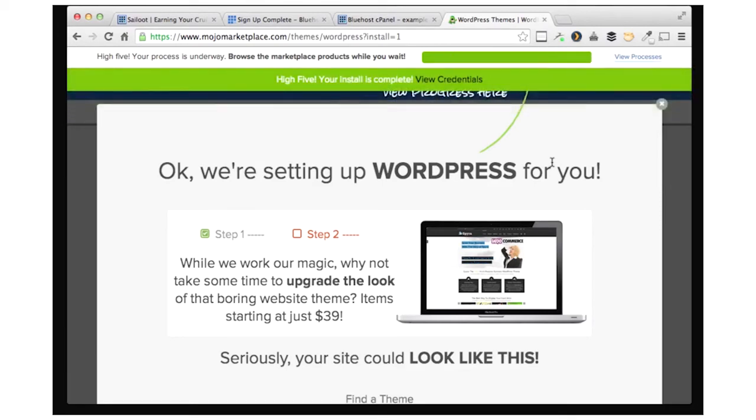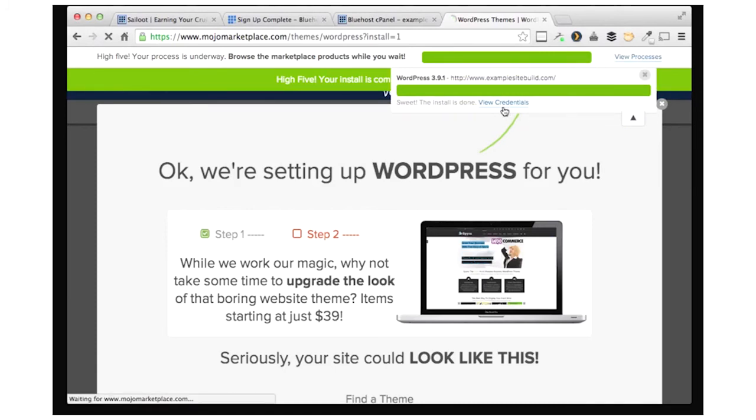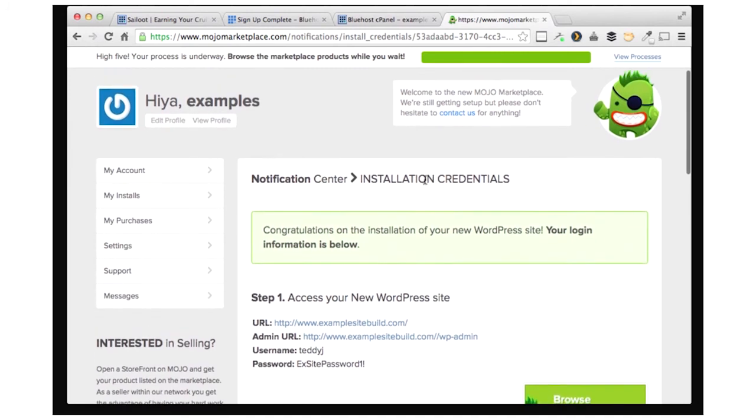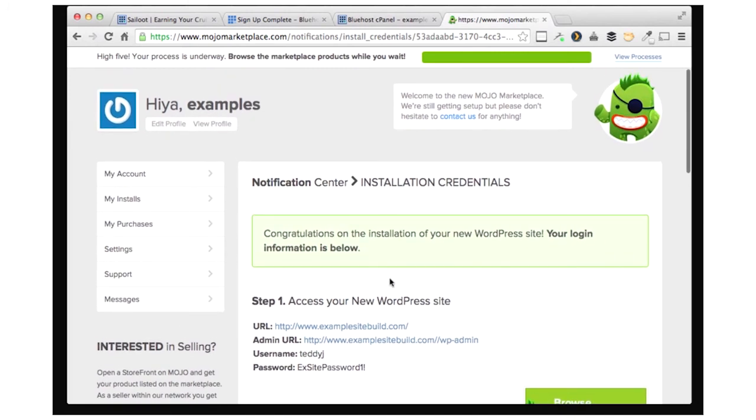So this stuff is done. So go over here. It says it's done. View processes. Let's view credentials. Okay, so installation credentials. It comes down here and this stuff shows up. Let's show you what the site looks like. So right now, this is what the site looks like. Let's change things around a little bit.